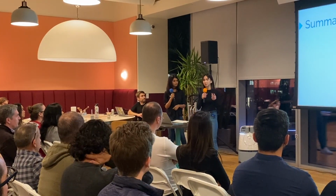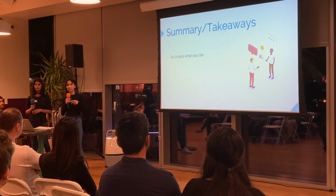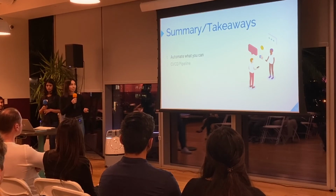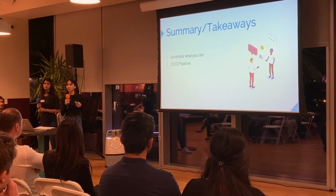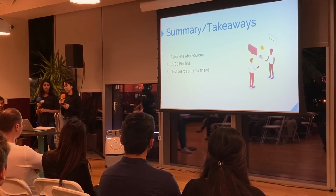Some things that maybe you guys can take away out of this talk: be sure to automate what you can. Whether it's infrastructure as code or your automation strategies, automate wherever you can. Another one is establish a CI/CD pipeline. This will help you save time and a lot of effort. Dashboards are your friend. Set up logging, monitoring, and automated dashboards. This is important in measuring the performance of your app and how you can improve it.